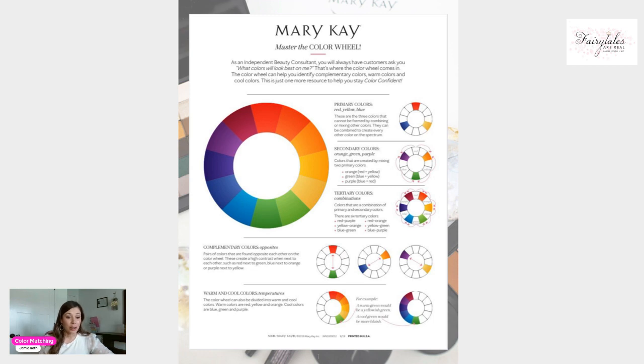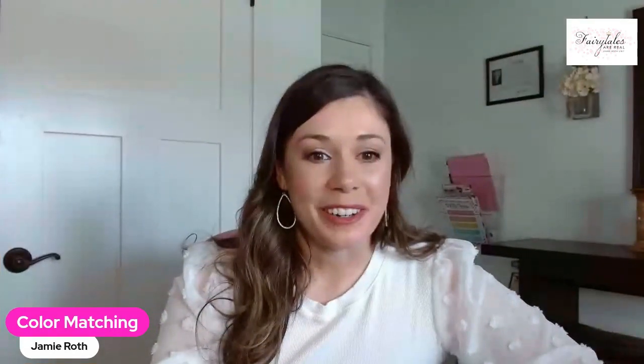And then if you are a cool and you have a pinky undertone, we're going to look at that red shade, and looking across from that is green. So you're going to look really good in greens and light blues. Okay, is that kind of fun? See on the screen here.